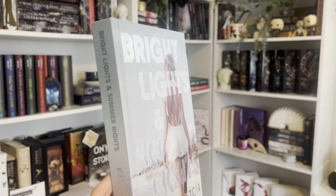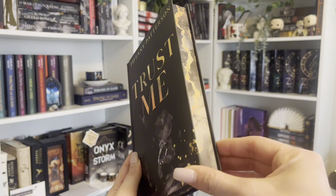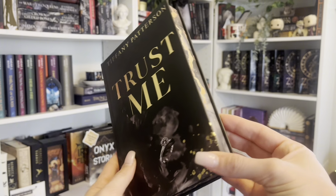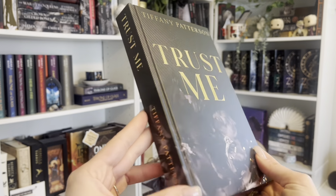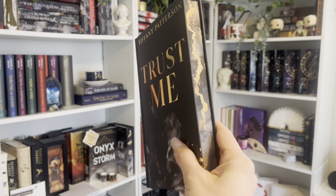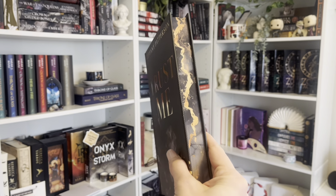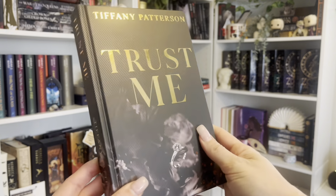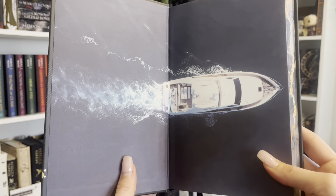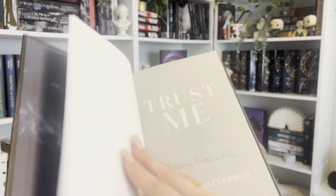Next in my Hello Lovely box was Tiffany Patterson's Trust Me. Again, this is an arranged marriage, fake marriage, forced proximity kind of trope book, matching similar to Twisted Games. The sprayed edges are beautiful on this book. I absolutely love it. And again, the art inside, I want to sit on this yacht. Put me on this yacht right now.